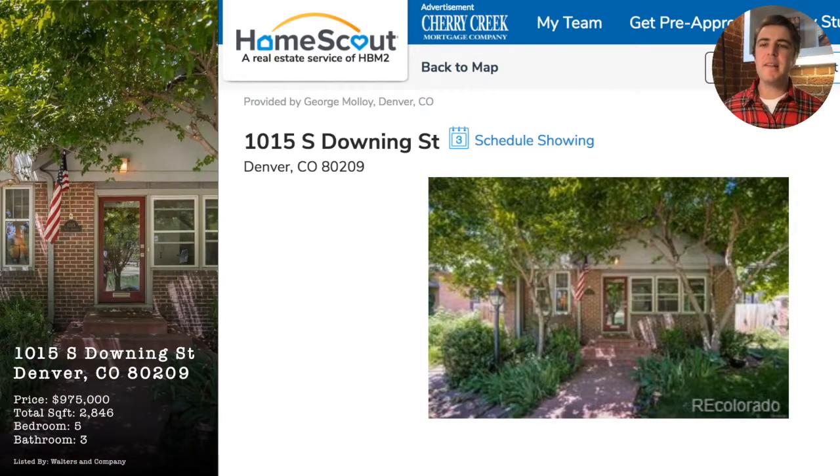All right, last but not least, 1015 South Downing Street. It was listed and is under contract for $975,000. This property was listed and then under contract in less than 1 day. So that's how fast this market is. And this house is so cool. So its total square footage is 2,846. It's a 5-bed, 3-bath. Let me show you where it is on the map.